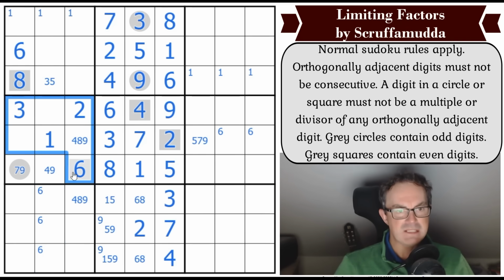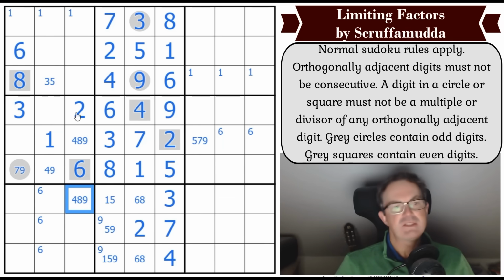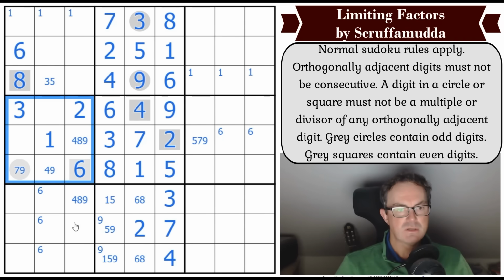What about 8 in this box then? Well, I don't know. I don't know yet. Can we do more here? Is there some restriction? Yes, there is. Where's 4 in this box?